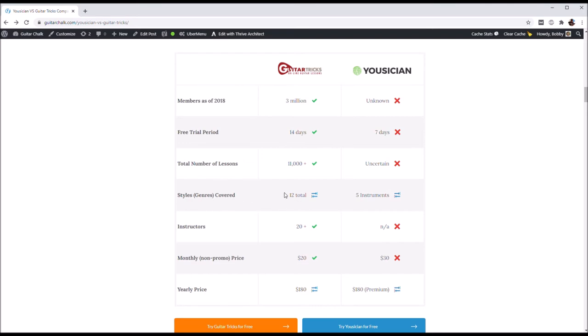So styles and genres, Guitar Tricks explicitly covers 12 styles of music, and Yousician, they don't really classify it as styles of music, but they actually teach multiple instruments, which isn't really great if you want to focus just on guitar, but that's how they break that up. Instructors, Guitar Tricks has about 20, maybe 5 or 6 of them are really active, and Yousician does not use instructors. They are a web app, a mobile app that listens to your playing and kind of analyzes it, so you're not getting an instructor interaction there.